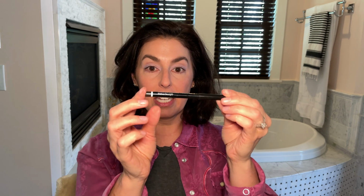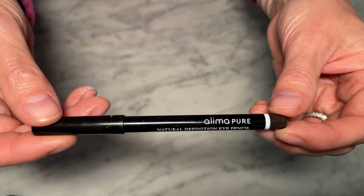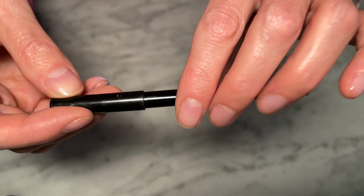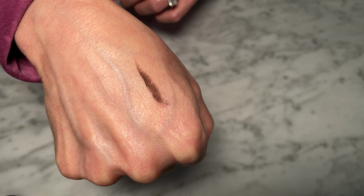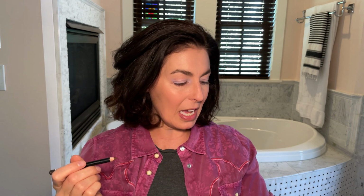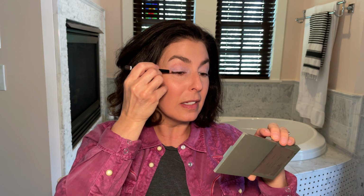I do have their Natural Definition eye pencil in coffee. I've been using it for quite a while. Here's what that looks like. It's just a nice brown. Seems maybe to lean a little reddish as opposed to grayish. It doesn't exactly rub out super easily if you wanna smear it, but you can a little bit. And I was gonna maybe put this in my crease like I do sometimes, but I don't know. So instead I'm gonna start on my upper lash line and see how that looks.